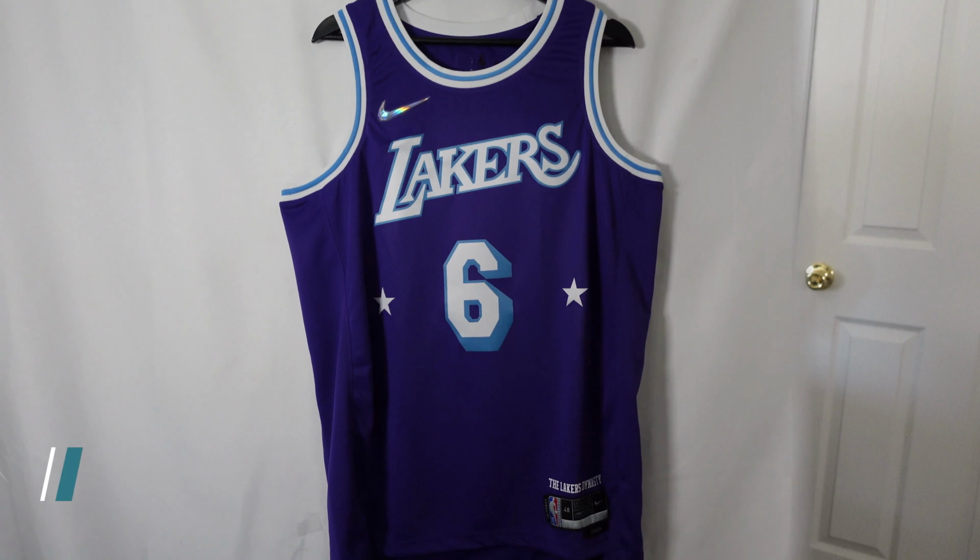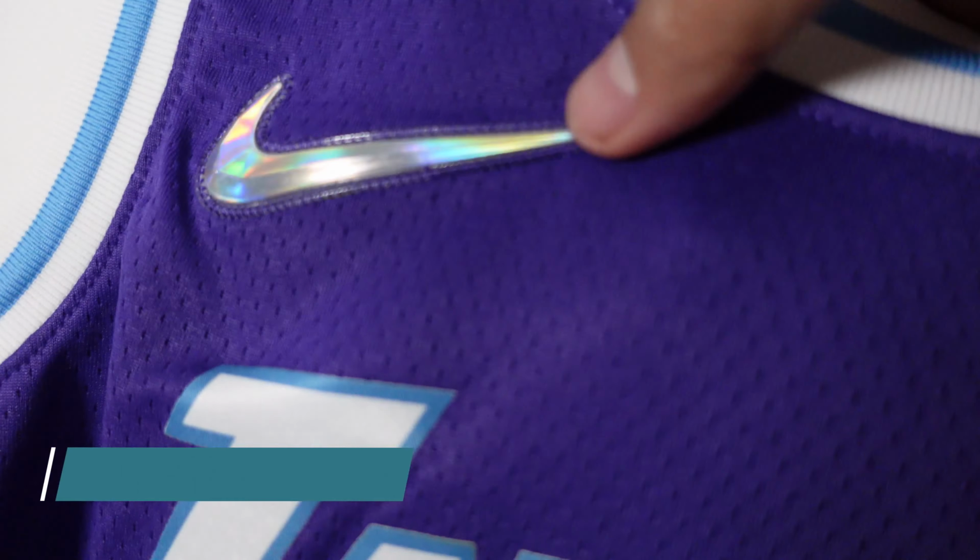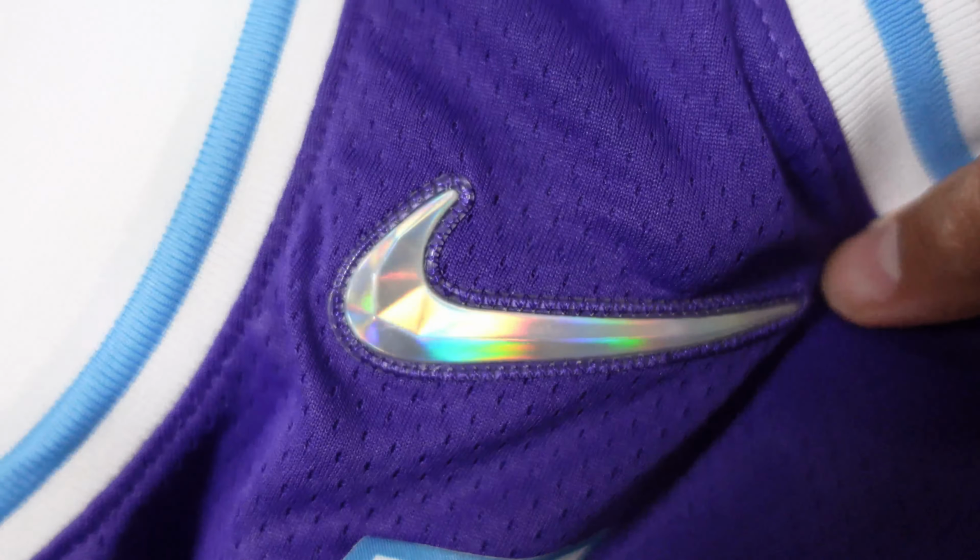Let's go ahead and show you guys why you should inspect your orders. Reason number one is to find flaws on your order. Taking the extra time to really inspect your jersey could be overlooked or skipped over, which can end up biting you in the butt. Just take a minute or so to look over the little details of the jersey. Look for the manufacturer defects like peeling, stains, holes, major loose stitching, and things of that nature.